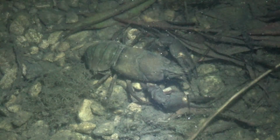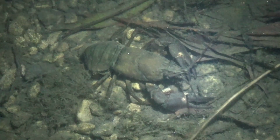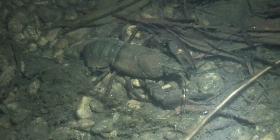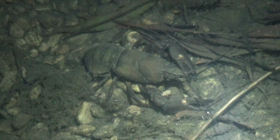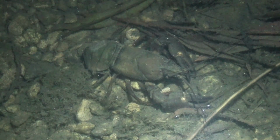That's another good reason for using the old plastic baits, because there seems to be more and more of these little buggers turning up in our lakes. And when you can use the old plastic baits, these little fellas can't chew them to pieces.